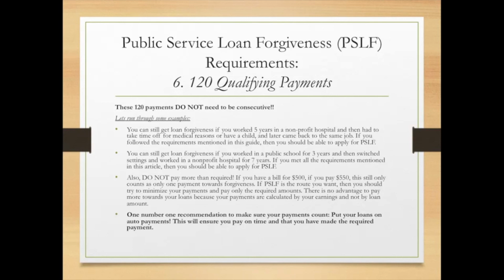So that is the public service loan forgiveness requirements in really, really deep detail. I hope you now have an excellent understanding of what public service loan forgiveness is and what exactly it means to truly qualify and be able to get public service loan forgiveness.